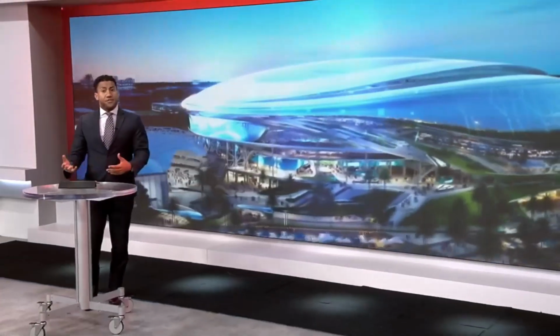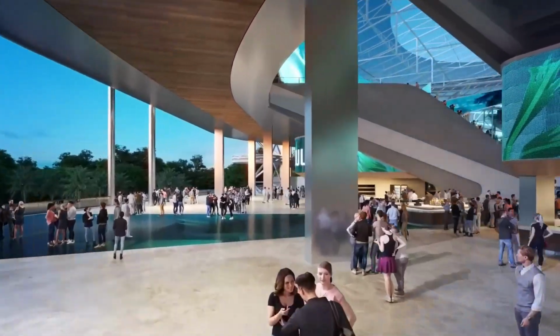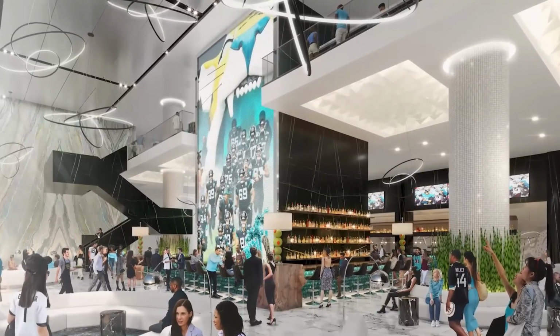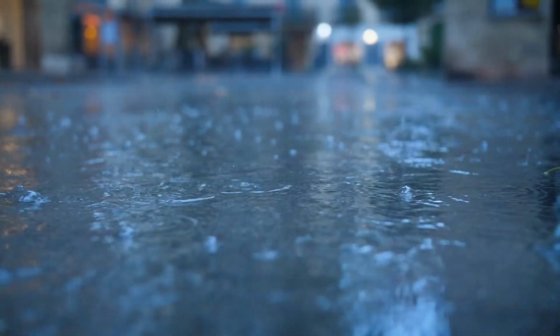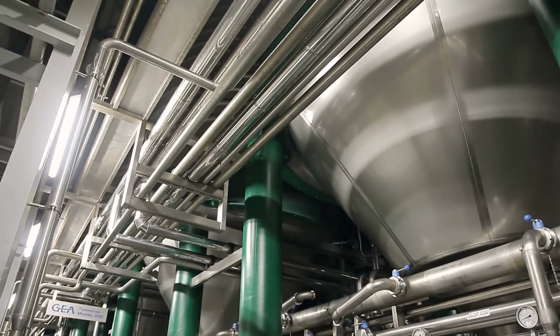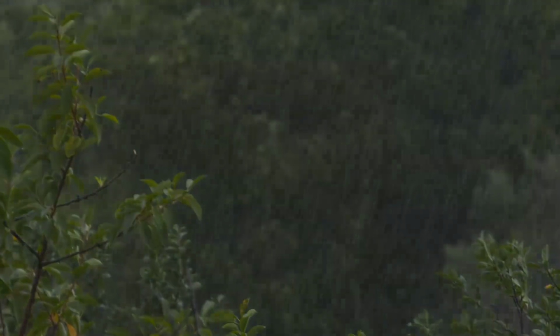Jacksonville's new design makes water conservation a top priority with low-flow plumbing systems, which drastically cut water waste in bathrooms, kitchens, and other facilities throughout the stadium. Rainwater collection and recycling. Instead of letting all that Florida rain go to waste, the stadium collects and repurposes it for irrigation and maintenance. Basically, Mother Nature's got an assist on this one.